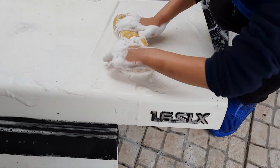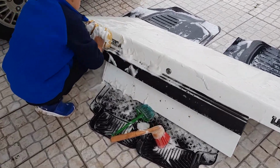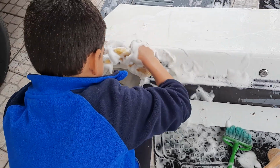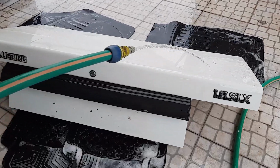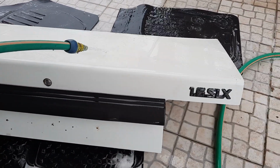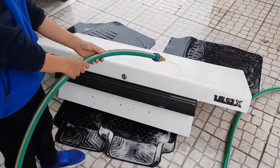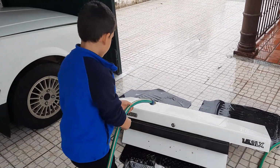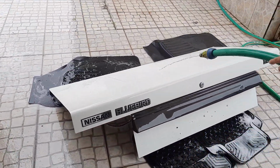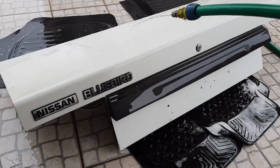So here you can see my son also helping. This was an important part of this project, having my 7-year-old helping me with the car. I had the help of my son, as you can see, cleaning all the badges. And as you can see, the trunk looks pretty good. If I remember correctly, I think I gave 30 euros for this complete trunk. Pretty good business, a good deal.